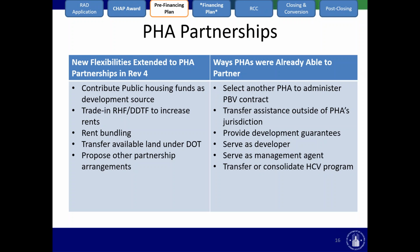So the specific flexibilities that we're making available, allowing PHAs, extending flexibilities that were already in the notice for PHAs converting their own properties, extending that to partnerships. So PHAs can contribute public housing funds as a development source into another PHA's conversion, or trade in replacement housing factor or demolition, disposition, transition funding to increase rents for another PHA's conversion. They can rent bundle with another PHA. They can transfer available land under a DOT to another PHA, or potentially propose other partnership arrangements.